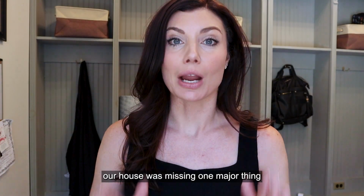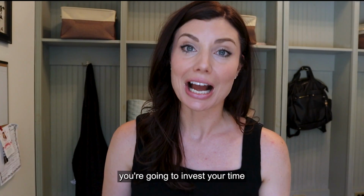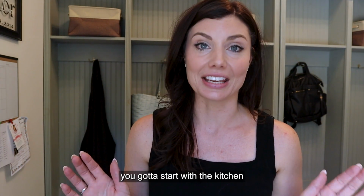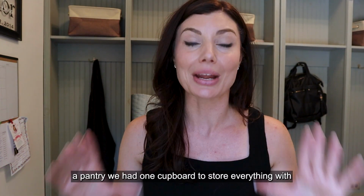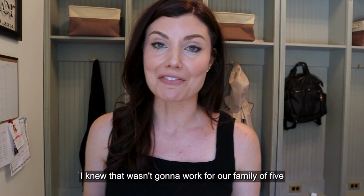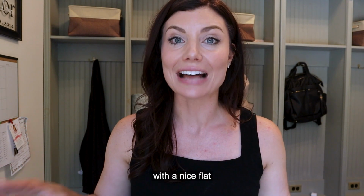Our house was missing one major thing in the kitchen when we bought it. You're going to invest your time, your money, and your energy to remodel a house. You gotta start with the kitchen. And one huge selling point that our house was missing was a pantry. A pantry! We had one cupboard to store everything with, and I knew that wasn't gonna work for our family of 5.